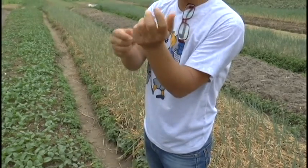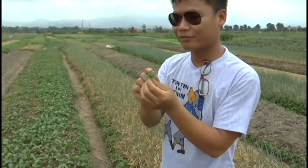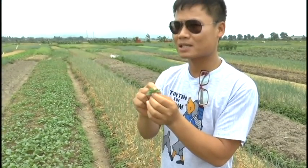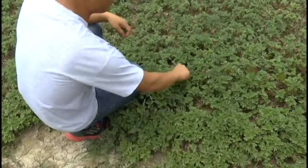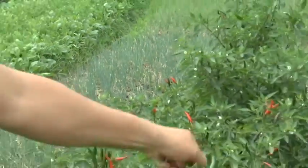So this is the Vietnamese mint. This is a very small leaf, spikier than the Thai mint or Chinese mint. Vietnamese sage. Okay. Know about it. Have a smell. This is for you.